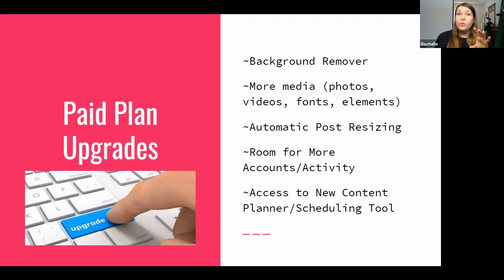So prior to 2020, essentially, I think it's new as of this year, Canva was not a player in the scheduling game at all. They were not interested in that. Their whole thing was, we're going to help people create their content, and then you go to somebody else, or you worry about how you get that content on your accounts through other means.